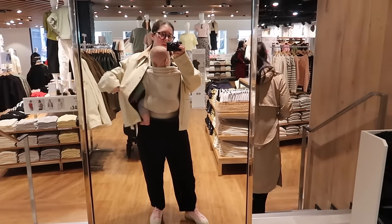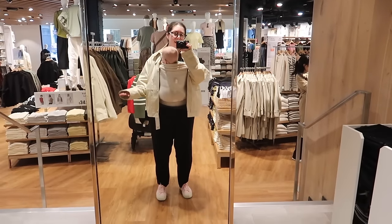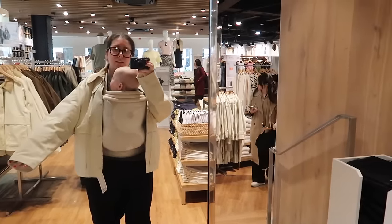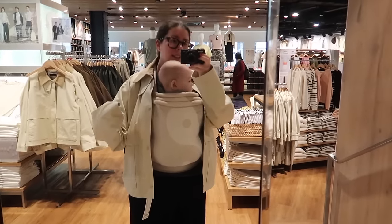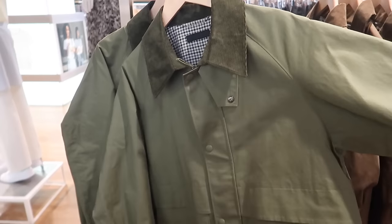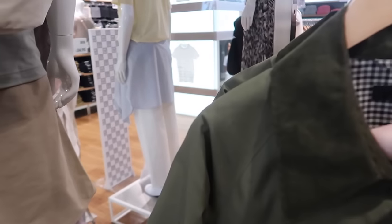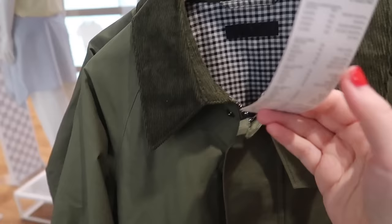This is a medium. It's quite boxy. Don't mind her, she's lost a sock. But yeah, hard to tell with her in the carrier, but the sleeves aren't actually too bad. The green, oh my god, it's just so gorgeous. I think this green, it's like a very true olive green actually. And then that beige colour are my favourites.